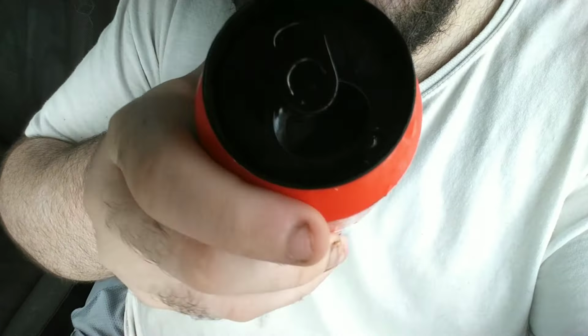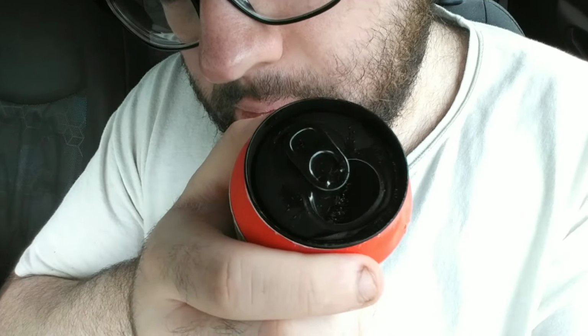But yeah, there's no artificial color, so the color's clear. It's a little bit carbonated, it's a little bit hard to tell because of the black top. But yeah, it's clear. Anyway, the scent.